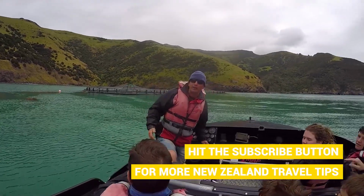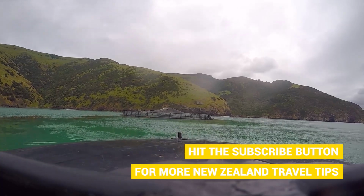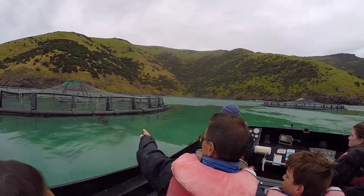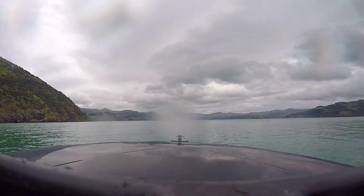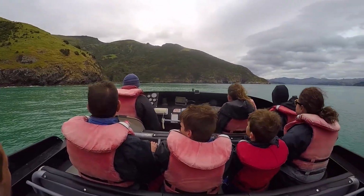The next spot that we are seeing is the salmon farm, which is farmed right here in the harbour, and this is sustainable farming. They are constantly monitored by members of the dock in the area, so it's a really sustainable practice, and Critter makes sure that we are remembering that fact.